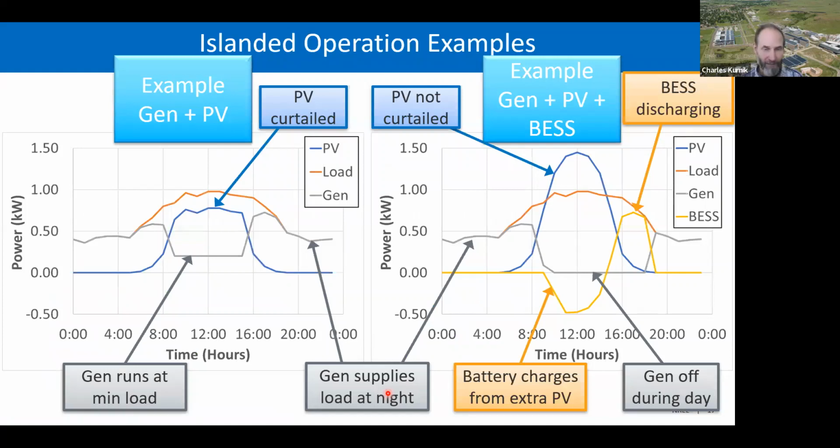Okay, I think we're coming up on time here, and I've got a few more slides to get through. Islanded operation examples, and this one is a pretty good one. On the left we have generator and PV. We've got the power on the y-axis, and on the x-axis we have time. We look here, PV starts to ramp up in the morning. The generator's been running all night to meet the night load. The load starts to ramp up in the morning.